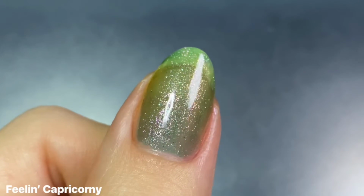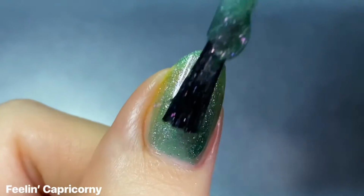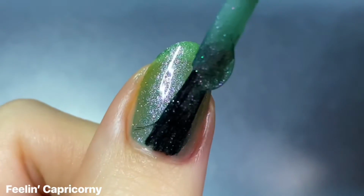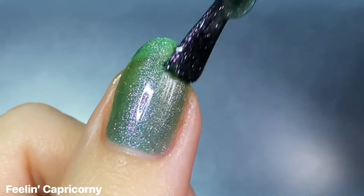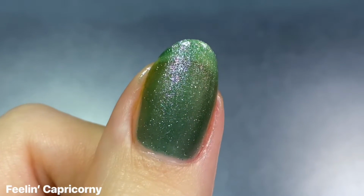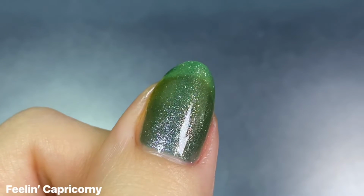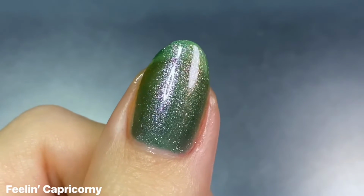This one had a very similar formula to Virgoals or Taurus-t Me. It's very sheer on the first coat and just not really flattering in my opinion. So I do think this shade would look best in 3 coats. On 2 coats, as you see here, it does have pretty even coverage. I just don't love the look of it personally.